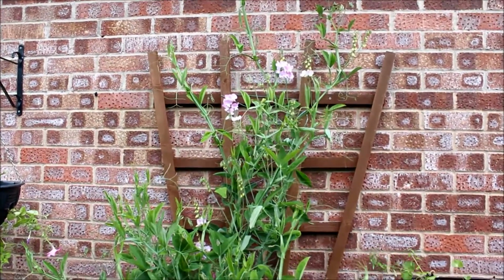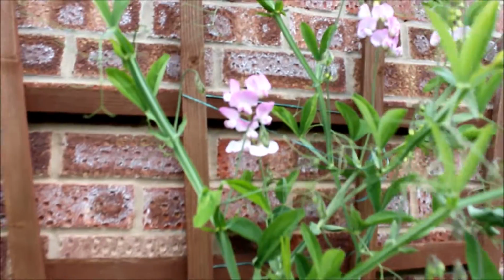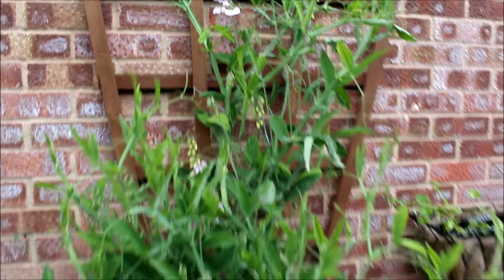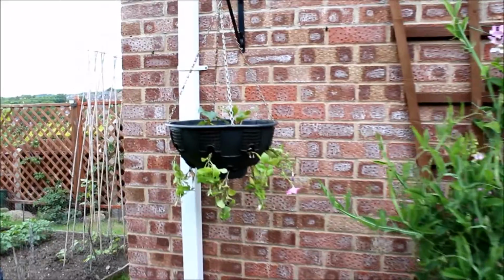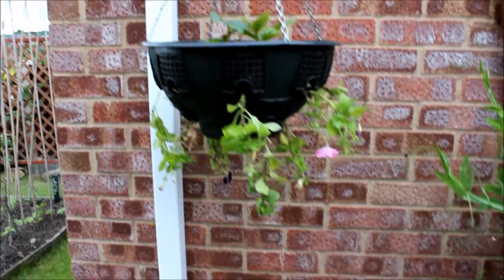Look at the perennial sweet pea, second year, looking lovely. Let me just close in on a flower. Look how nice that is. Lovely. It's gone really bushy. That's up to the top of the garage now, as you can see. And a third hanging basket, same again, begonias and petunias.